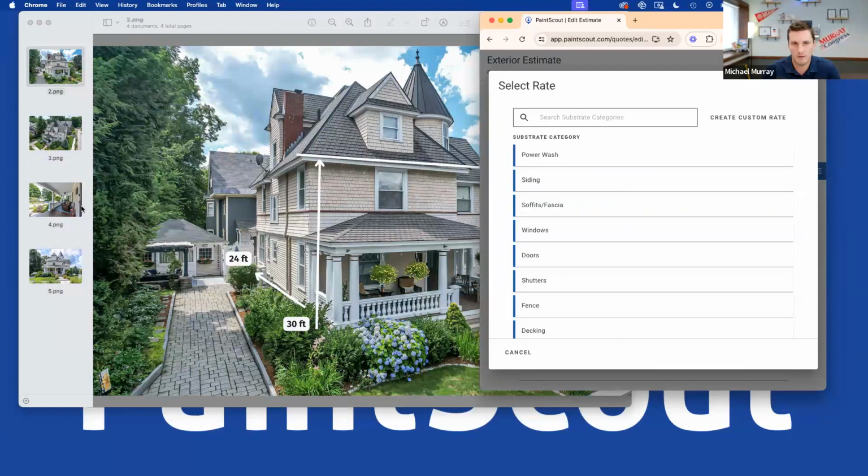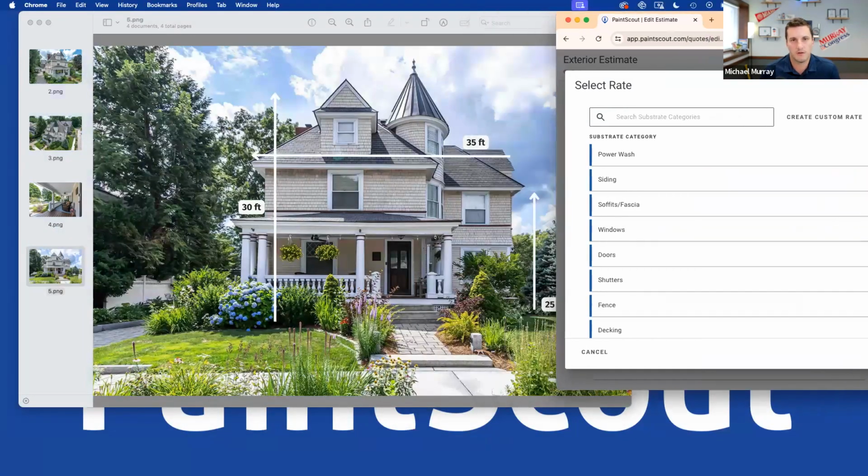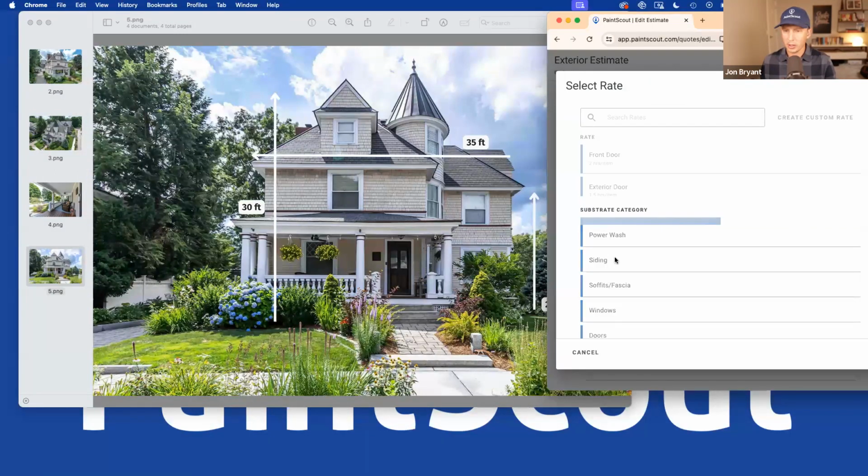If somebody's watching this and they're like, wait, I thought it was 10, again, don't get caught up in that detail. When you're on site, that's the easy part. Okay, so we got a door frame here. Let's add that in.